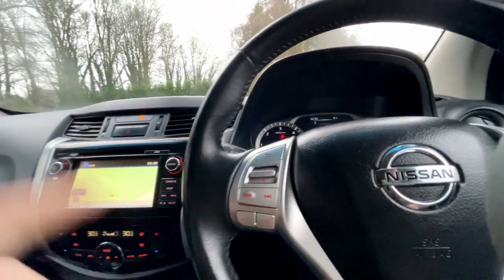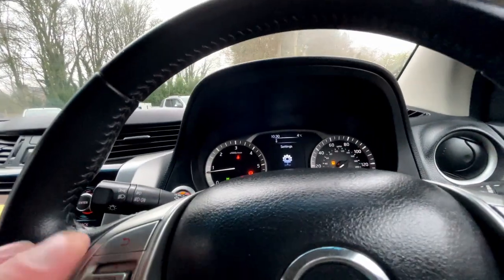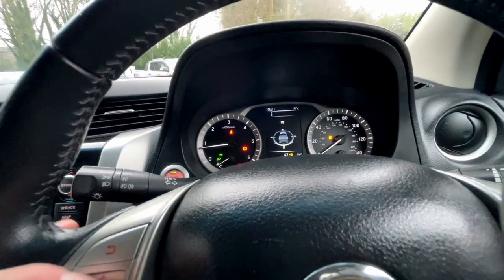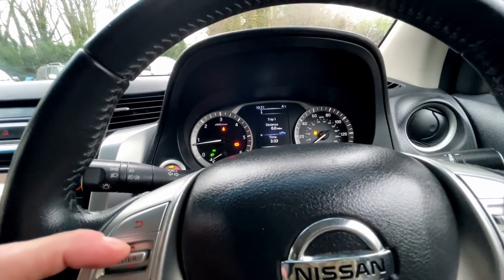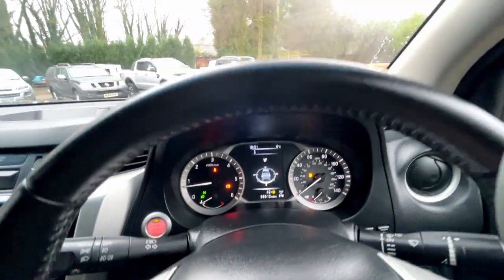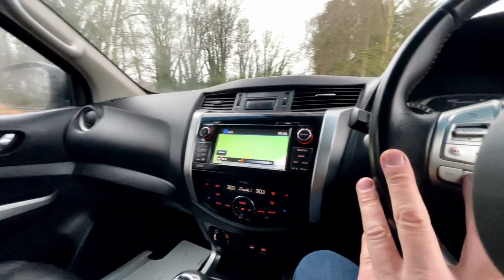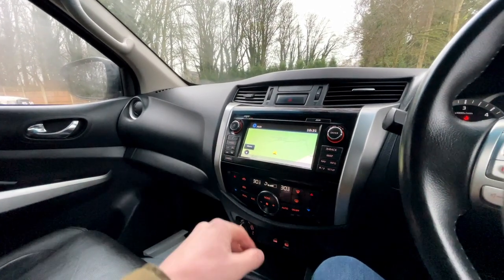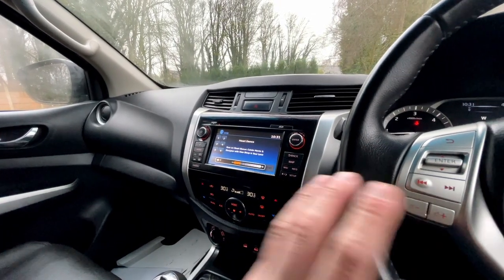And then the left hand side, as you've seen a second ago, is your media center control and also your screen on the dashboard. So you can choose with this one here what you're looking at on your screen. I think most people would usually use that one. And then media center control is the opposite side, so your volume, as you can hear, well you can't hear because it's not going on. Oh, that's why it's on auxiliary, as you can hear from that.